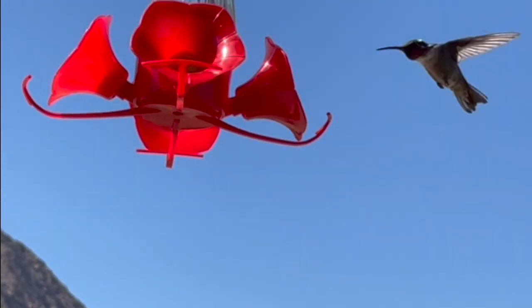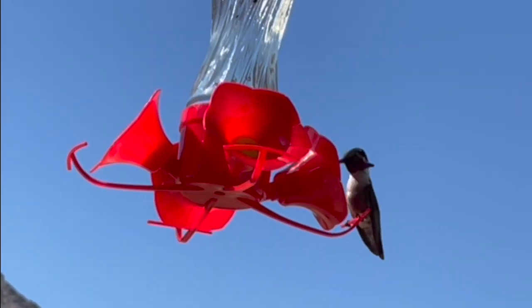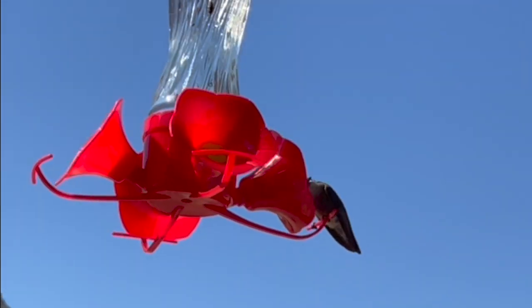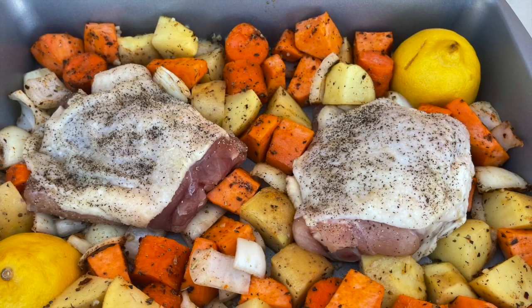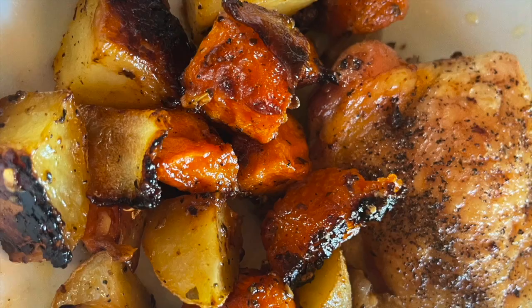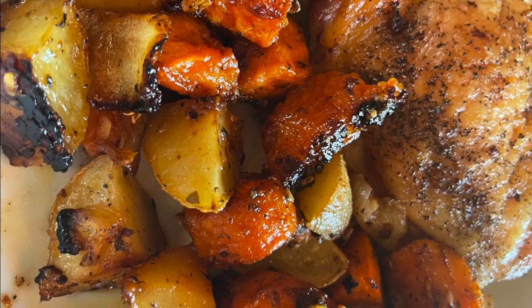This was the first time I set up the hummingbird feeder and they found it right away. Pretty cool. Tomorrow we'll head out to Painted Canyon. So I made a delicious meal of oven roasted chicken and vegetables with lots of garlic. It was awesome.